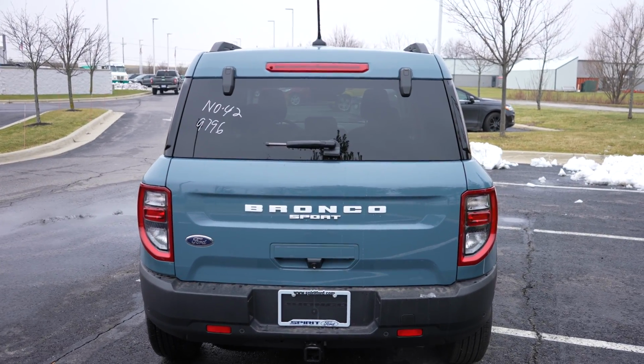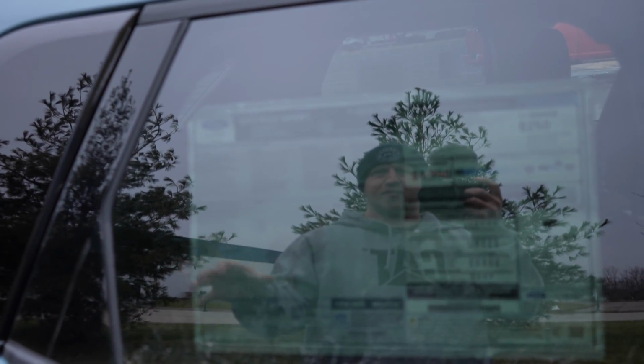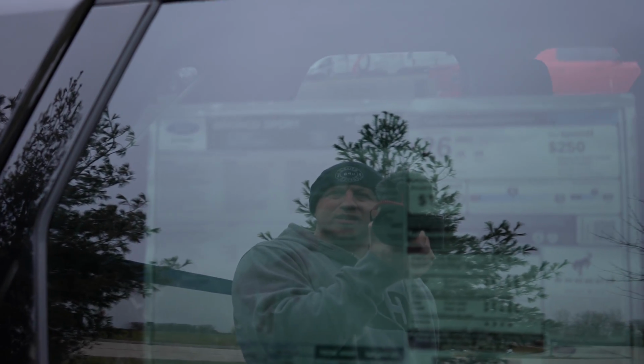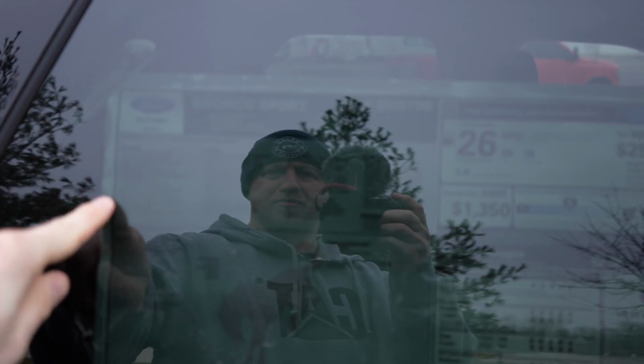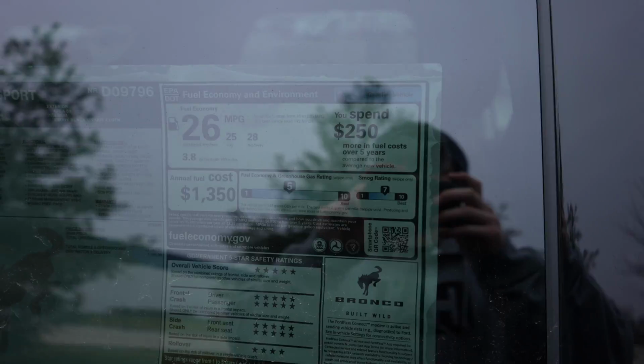Pretty cool. Let's take a quick look at the window sticker. So there is some tint on the rear windows. I will go over the key features of the vehicle. Again, it's a 2022 Bronco Sport Big Bend 4x4 with a 1.5 liter EcoBoost engine and an 8-speed automatic transmission. The exterior color is Area 51, and the interior is ebony black unique cloth. Standard equipment's going to be right here for a base price of $28,825. Optional equipment's going to be right here for a total MSRP of $32,840. Your fuel economy rating is up here in this rectangle. This vehicle is rated at 25 miles per gallon city, 28 miles per gallon highway, for a combined fuel economy rating of 26 miles per gallon.